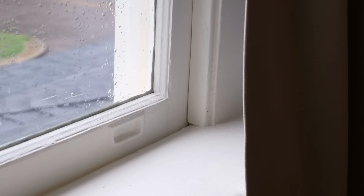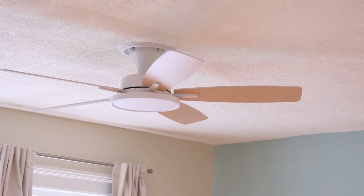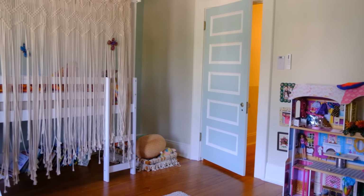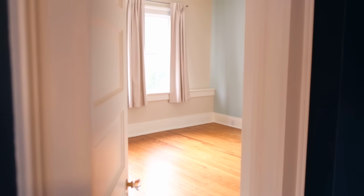But I will say, with the old windows that we refinished up here, there's not such good insulation, and so we have a fan in this room, which definitely helped to cool things down. This room was originally my studio and was a really awesome green color that I loved. Eventually it became Azalea's room. We loved having it connected to us.